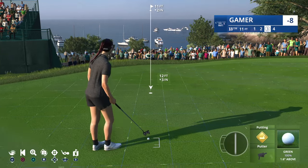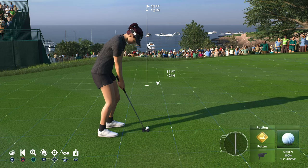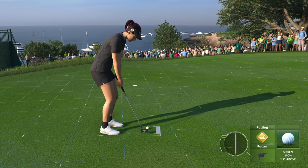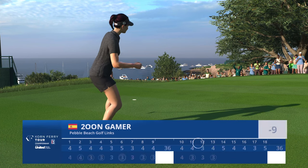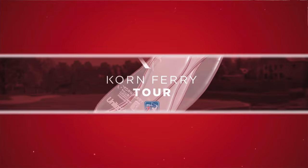That's a good shot, and more importantly, too, a green in regulation, so birdie chance. Oh, how about it? A beauty there. It is in for a birdie.